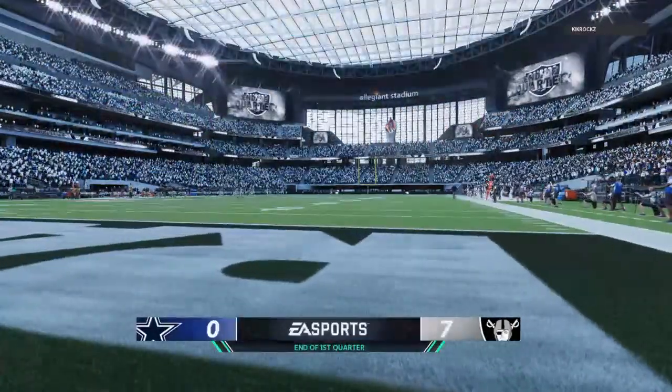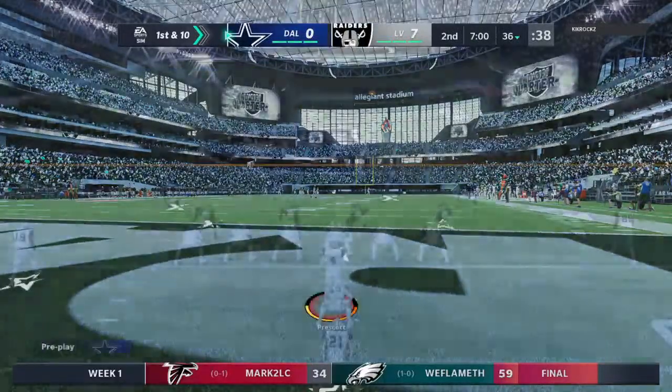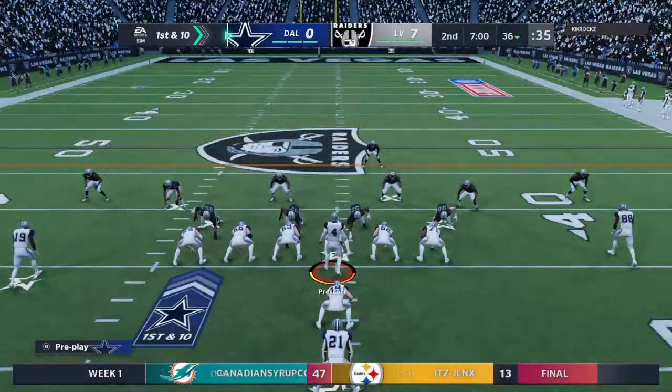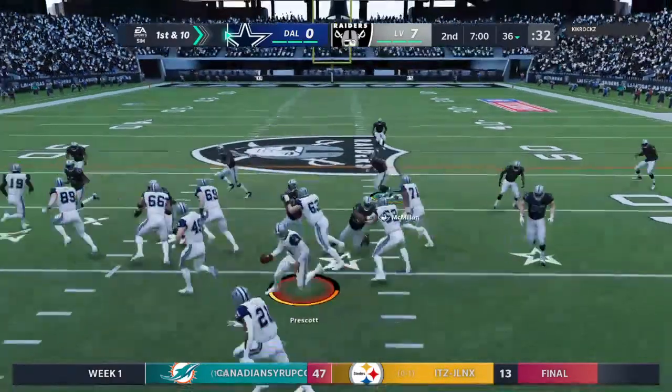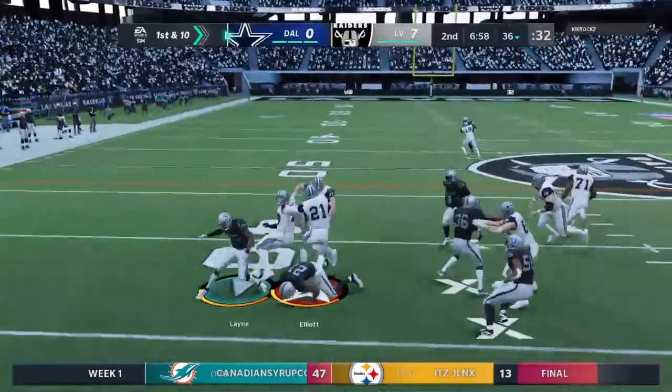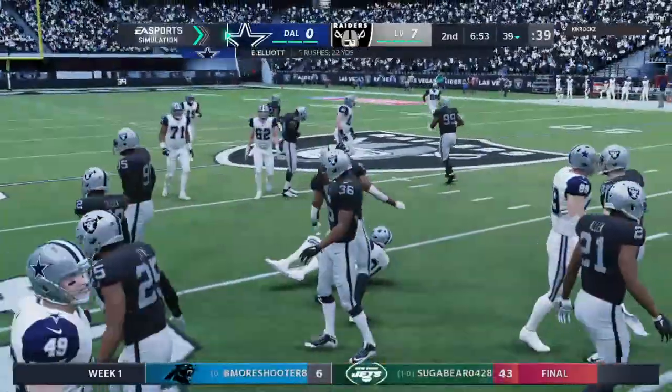Raiders 7, Cowboys nothing. About set for this next drive by the Cowboys offense. And they have to feel like they missed on an opportunity for points last time when they couldn't connect on that short field goal try. And no doubt about it, because they were counting on those points.